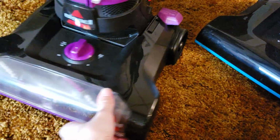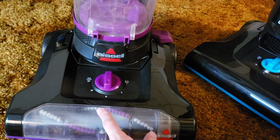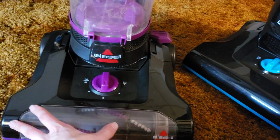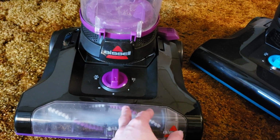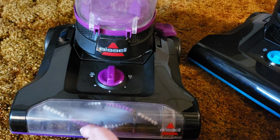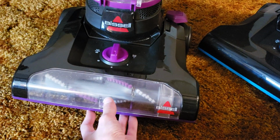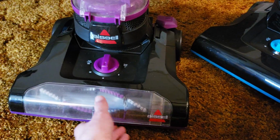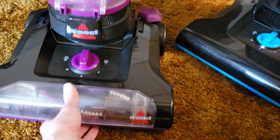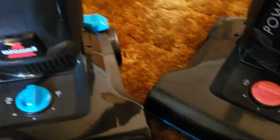It's also the reason why I prefer the 1700 model of this to the newer 2191 model. Because again, this little front base gets cloudy and it looks really bad after a while. And in my opinion, it's mostly unnecessary. It doesn't do a whole lot as far as helping you figure out what's wrong with your vacuum, other than maybe seeing the hair that's tangled. But for me, I don't really care, because I can just turn the thing down and see the brush from the underside. And I might as well do that.